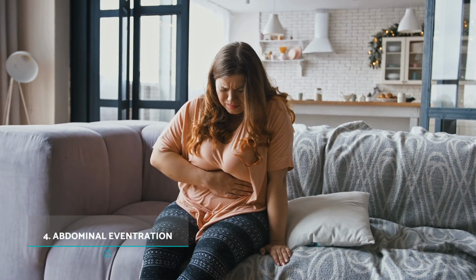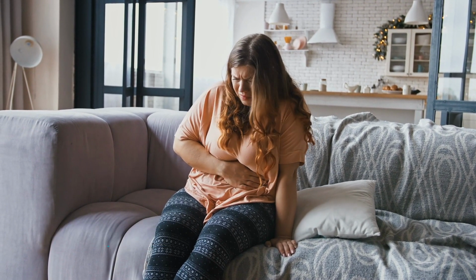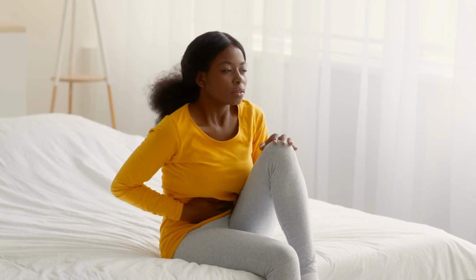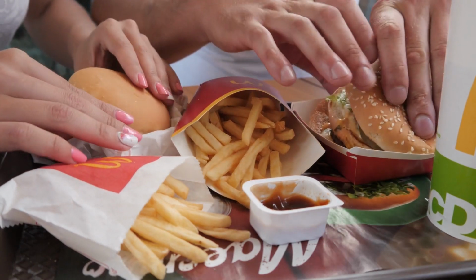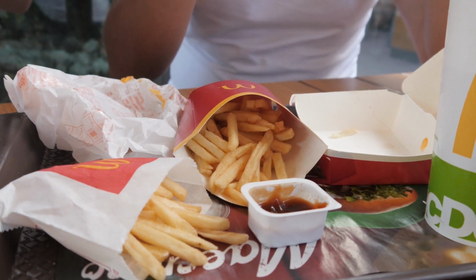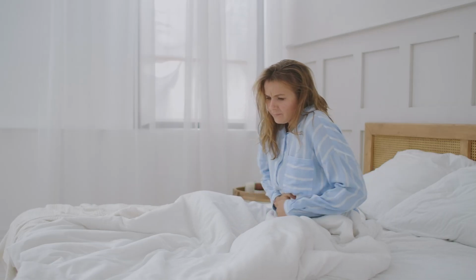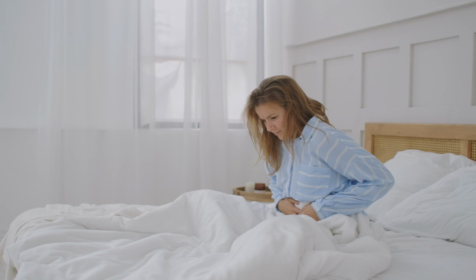Number 4. Abdominal eventration. Abdominal eventration is a type of hernia that occurs when the abdominal wall does not heal properly after surgery. This causes a hole to form in the wall and the abdominal contents can push through. There are a number of things that can cause abdominal eventration, including obesity, poor nutrition, and complications during surgery. Abdominal eventration usually appears as a lump or tumor on the abdomen, where the scar from the surgery is located. It can cause pain, inflammation, and fever.